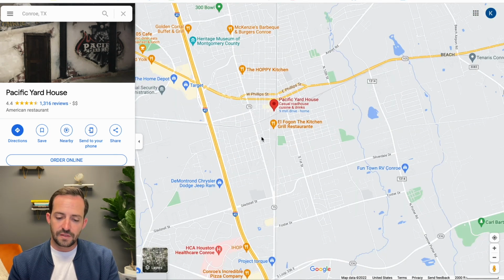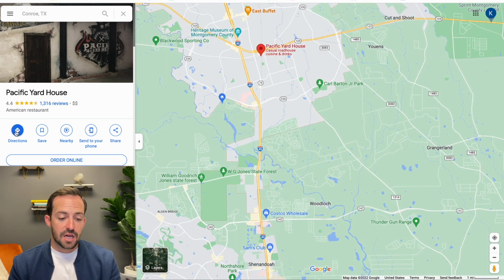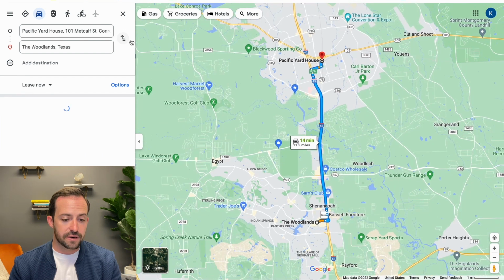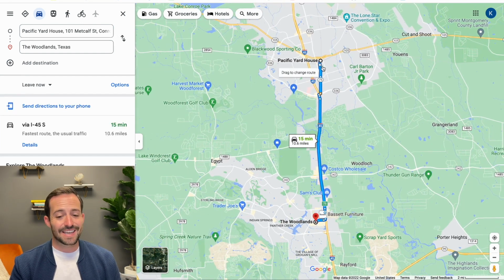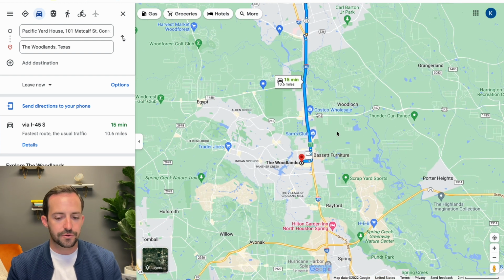And so if you do want to go and hit up some of those higher end restaurants, you'll see here that the Woodlands is really just a very short drive away. In fact, it's not even 15 minutes from downtown Conroe. A lot of the neighborhoods that you live in, you're about 10 minutes on the freeway to the Woodlands. And so anything that Conroe doesn't have to offer, you're 10 minutes away in the Woodlands.